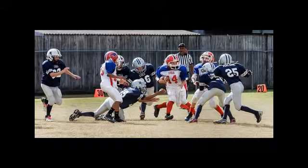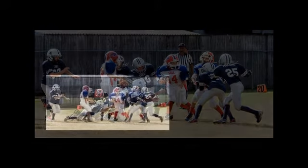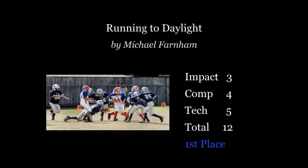The angle on this is perfect because it minimizes. There's nothing in the background that detracts from this picture at all. There's not a bunch of fans or other players or anything in the background to take away from this picture. I really like this picture from the junior football game. 3 for impact, 4 for composition, 5 for technique, for a total of 12 points and first place.